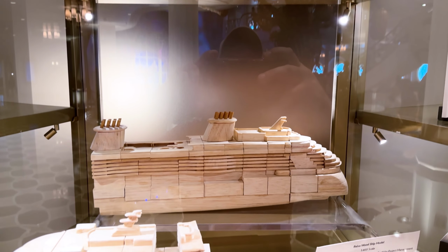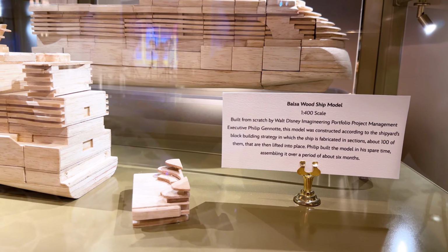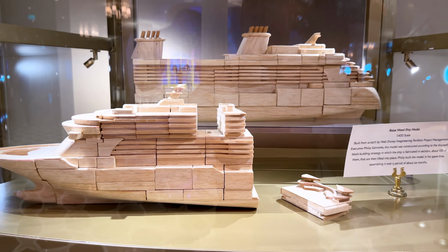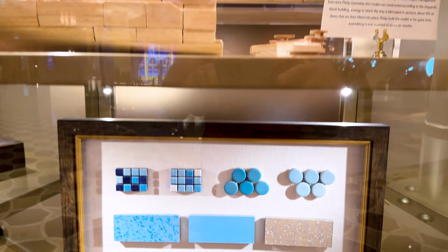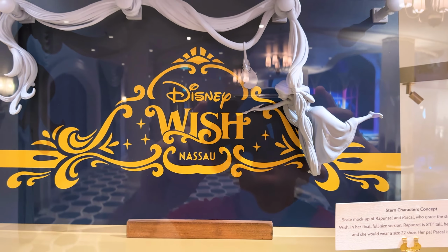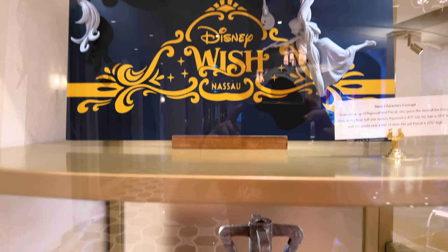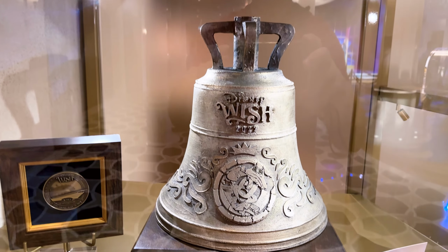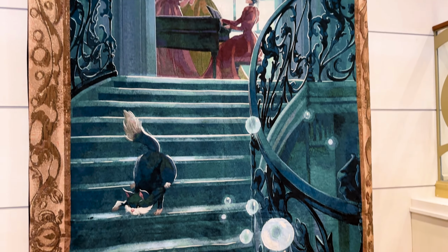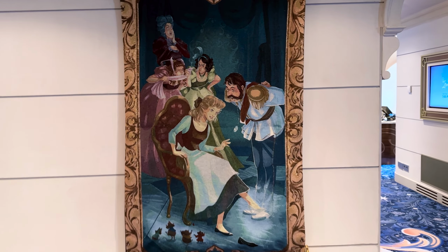And here, if you guys have seen the Disney Wish documentary on Disney Plus, here's the boat that they were building as the ship was happening. And we found it. All around the ship, you'd find tapestries like this, which was really amazing and really detailed, with all references to Cinderella and other movies, which was amazing.